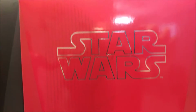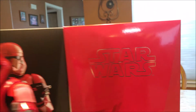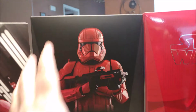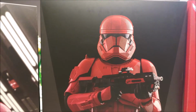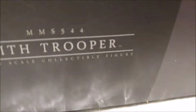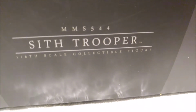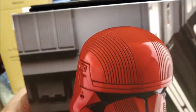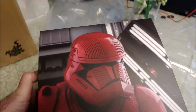This is the box right here. It comes in the red box, just like the red figure. That's the inner box. This is the outer shell, the clamshell, that comes with this picture here with the Star Wars logo. There you go: MMS 544 Sith Trooper 6-scale collectible figure. And then inside comes this beautiful artwork too, as I guess seen in the movie.